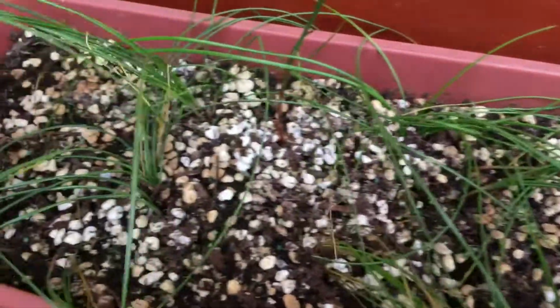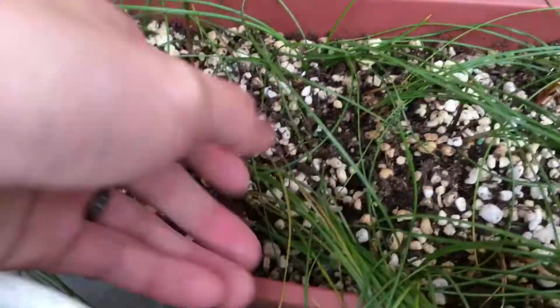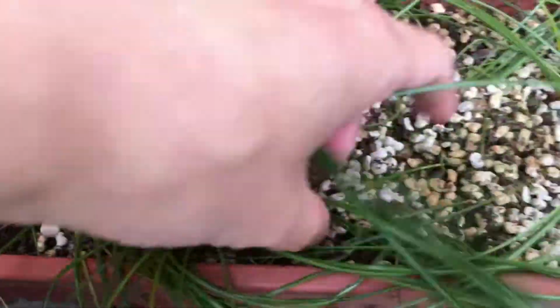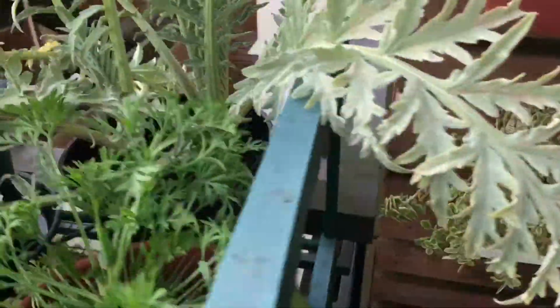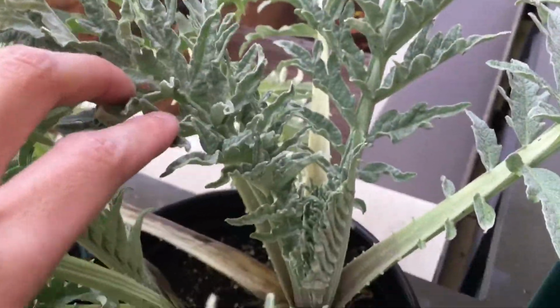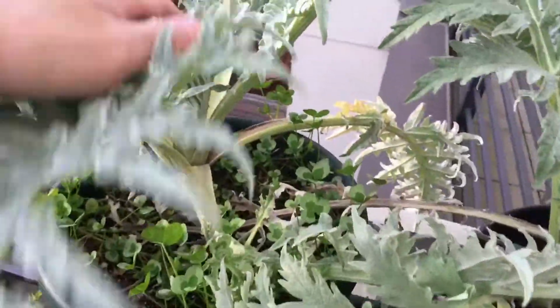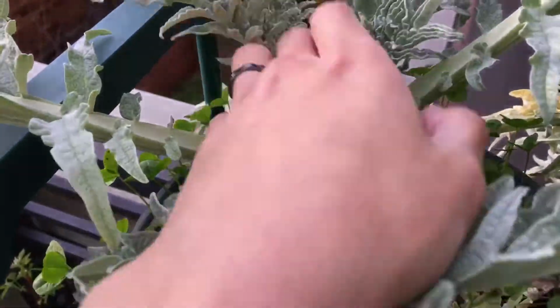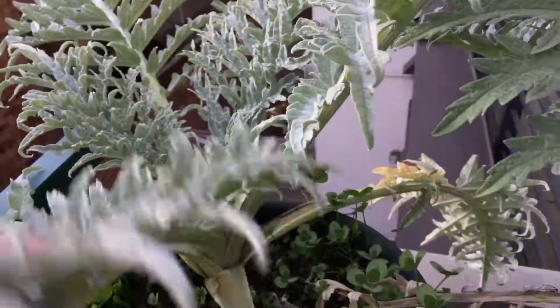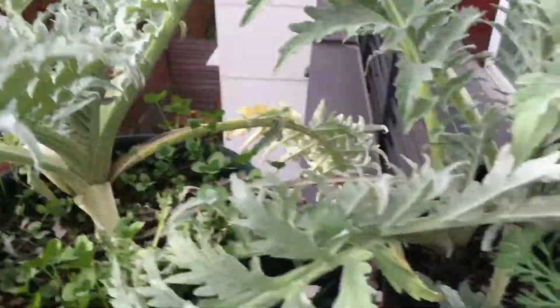And then I still haven't received the plants, the secret plants. And here the saffron isn't looking good at all. You can see the leaves yellowing. So yeah, not too sure about what to do. Artichokes look pretty much the same. I'm really hoping to see some flower or something soon. But yeah, I don't know.